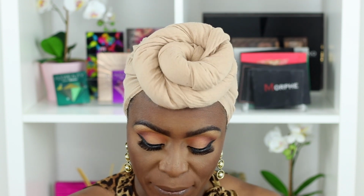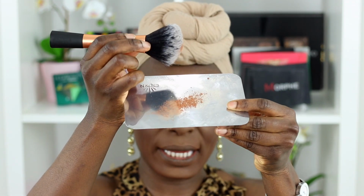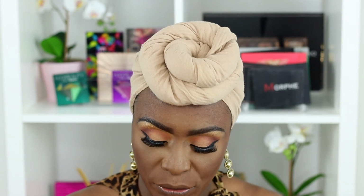Initially, when I got this powder, I was a bit worried about the shade because when you swatch it, it looks a bit ashy, but it's so cool that when you actually put it on your face, it's the perfect shade. So I've been really, really happy with this one. What I'm actually doing is putting it on a palette because it's just a lot easier to work with than in the lid of the pan.